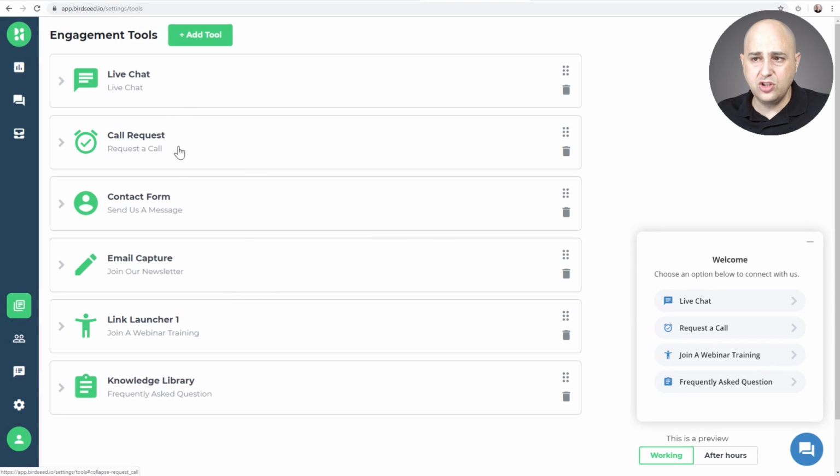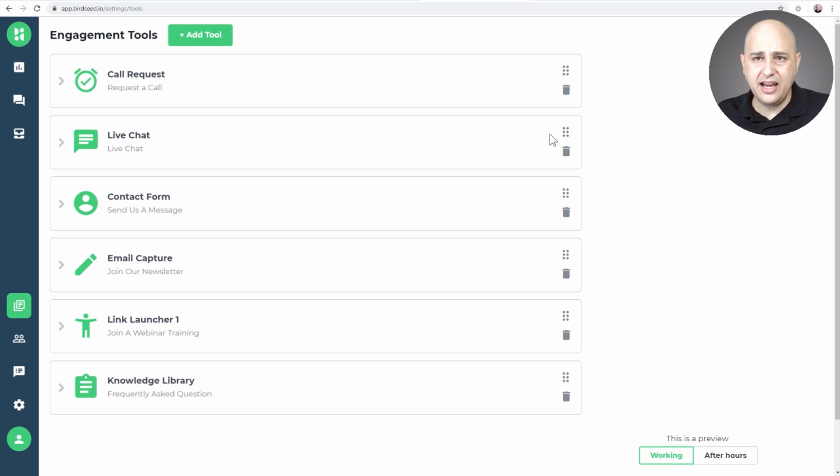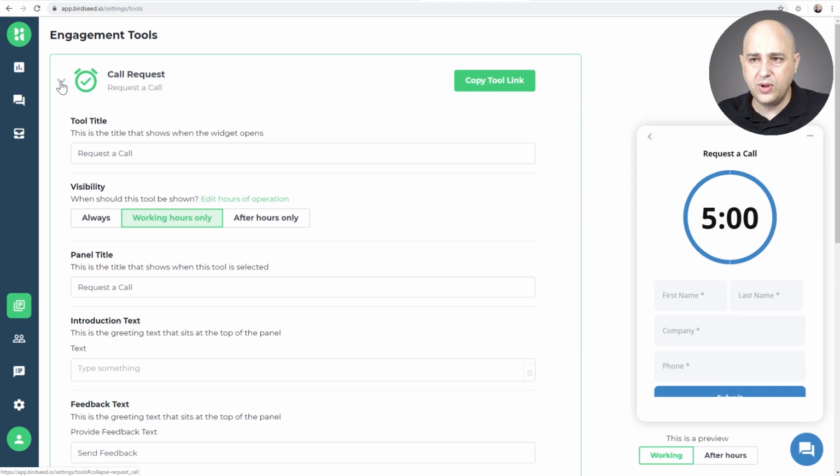So you can see these are the tools that I have chosen to use. I can rearrange them, and each of them have little settings. So if I didn't want live chat on the top, I just go like that, and I've easily rearranged it. And you can see it's changed the order right here. And to the left of each of the different tools, there's an arrow, and when I click on it, I get additional options right here.